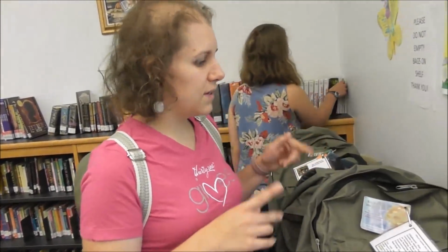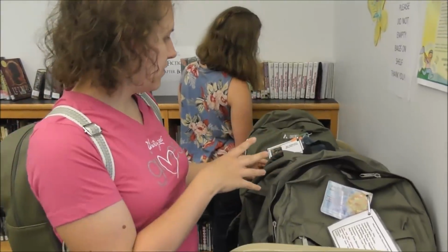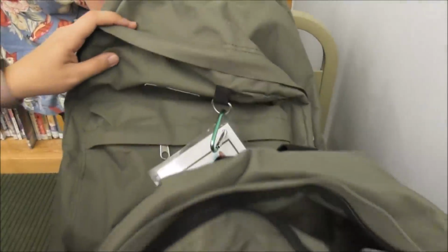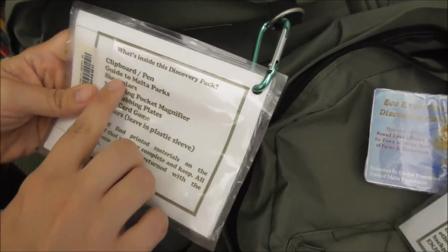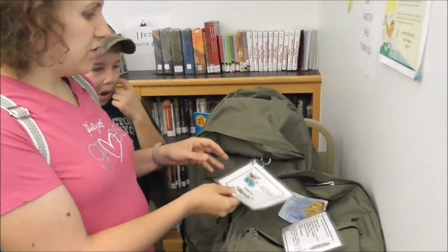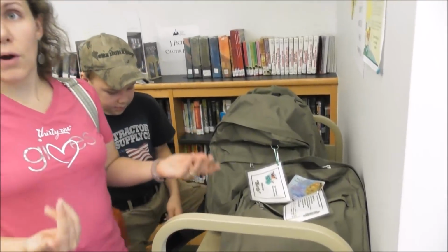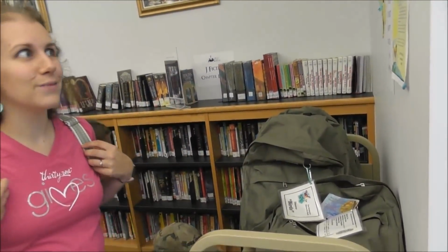This library has a neat program where they have these backpacks, and each backpack has different things. This one is discovering playing in nature. This one is discovering birds. What they have is a clipboard and pen and activity sheets, binoculars, a magnifier, bird rubbing plates, a card game, feathers, and there are also books in here about birds. They've got all these different backpacks you can borrow and use on the local trails in this town. I think it's really a neat concept.